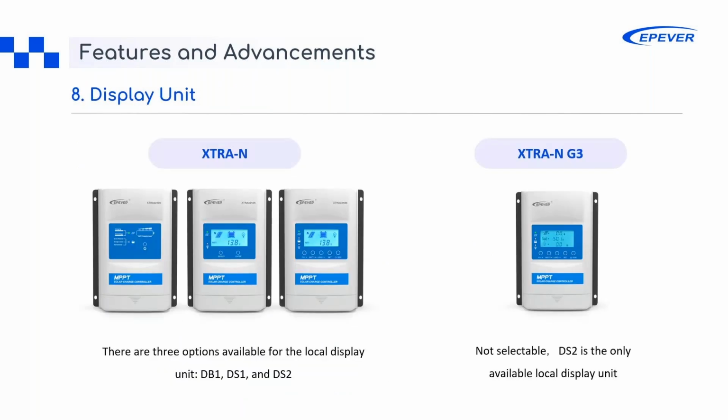So again, here about the display units, the previous series, the XTRA-N series, which were also really successful series, had 3 options available for the local display: DB1, DS1, and DS2. So based on the voice of the customer and the feedback that we've got from the customers, now we are convinced that we will suffice with only the DS2 display unit, which, as you can see, has this LCD together with a couple of buttons for local parameter settings, for monitoring, etc. And this is the only display available for the G3 series, of course based on your feedback from our previous series.